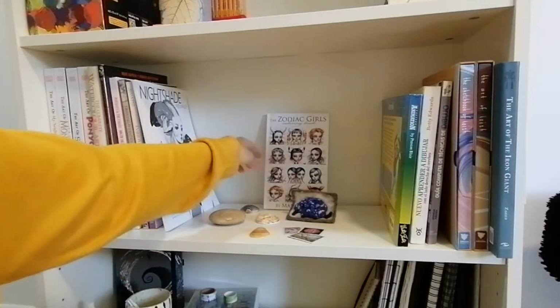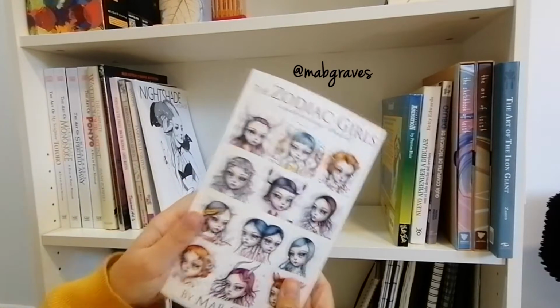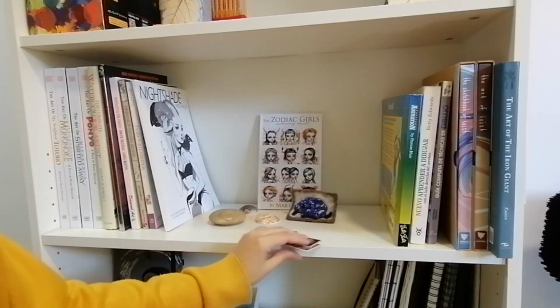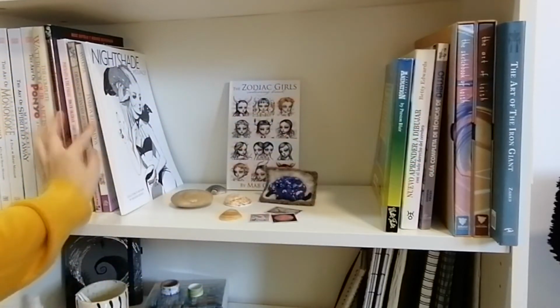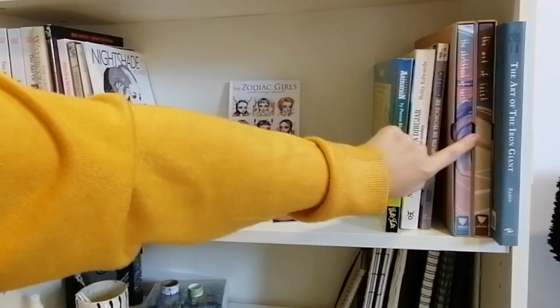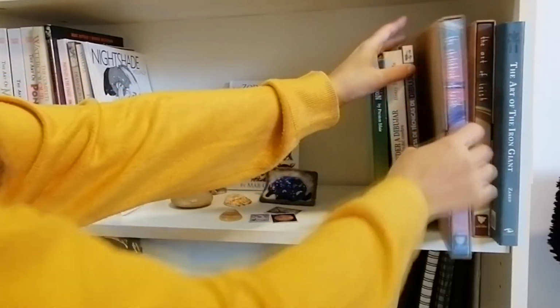And then here is a coloring book by Map Graves that I love. I haven't had the courage to paint on it because it's so pretty that I kind of want to keep it like this actually. Then a few cute things here and there. So over here are the most squared books I have because they didn't fit too well with the other ones. And I have the Art of the Iron Giant, the Art Book of Loish and the Sketchbook of Loish, both of them in their little case, which is so cute.